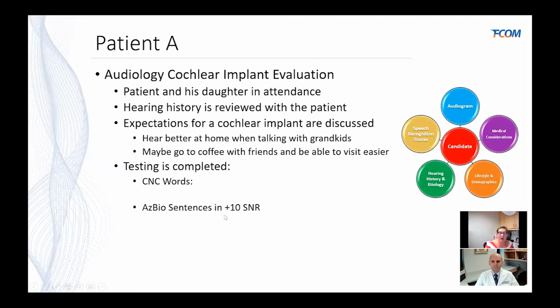We complete our testing. We do both CNC words, which our team has talked about and decided as a CI team really provide a valuable way of testing the patient's speech understanding. It doesn't have the cognitive processing or all the other variables that go into understanding a sentence, which involves a lot of cognitive processing and executive functioning, especially if sentences are particularly long or presented in backgrounds of noise.